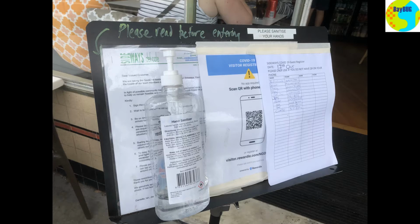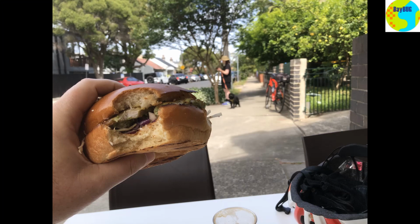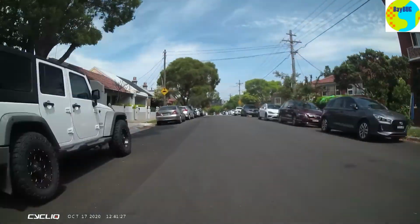Now there's no bike parking here unfortunately. You just lean up wherever you can. The food's good, the coffee's nice, and I was rather nasty to this dog, showing him my chicken burger.